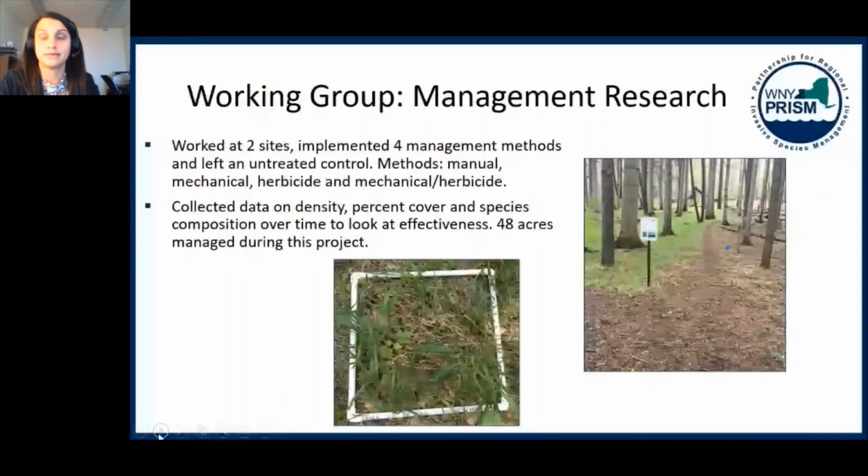And then the picture that I have on the screen shows one side of the trail that was mowed for 2 years and the other side treated with herbicide. And so on the mowed side, you can see all of that green. That's all of the Slender Falls Brome coming back in. And so this does stop seed production, but it doesn't really affect percent cover from year to year. The plants still come back strong, and those plots were no different from the untreated control. So mechanical treatment is good for an area while you're planning additional management efforts, but alone, it doesn't seem like it would lead to eradication.